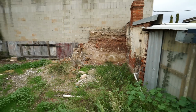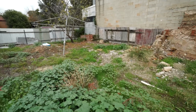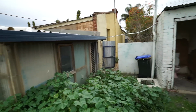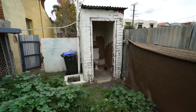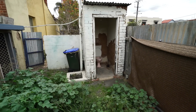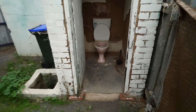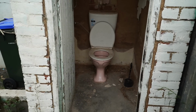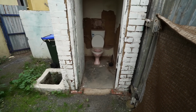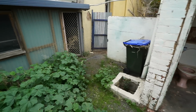For whatever reason, it's either fallen down or was knocked down. Check out the old outhouse, the old dunny, the original dunny. Although it has got an updated toilet, probably when the sewers were connected, all the plumbing.